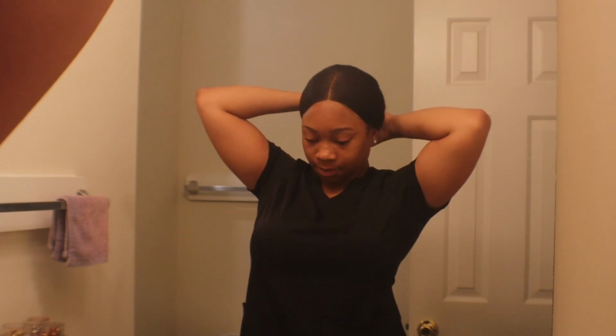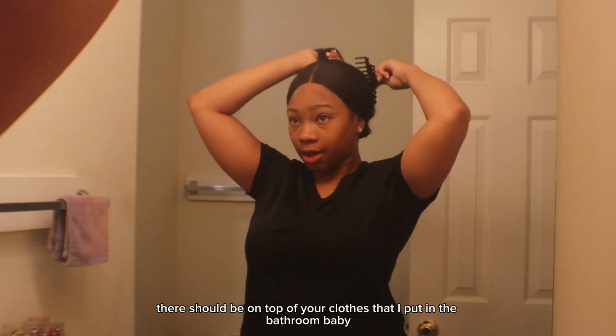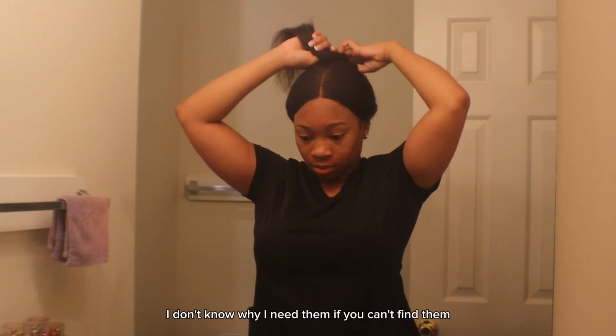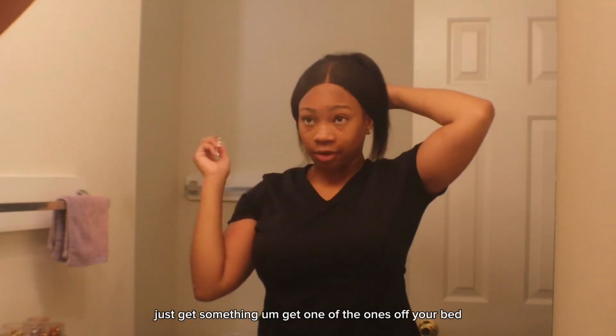Yes, baby. There should be some on top of your clothes that I put in the bathroom, baby. If you can't find them, just get one of the ones off your bed. Oh, I found it now. Okay, cool.